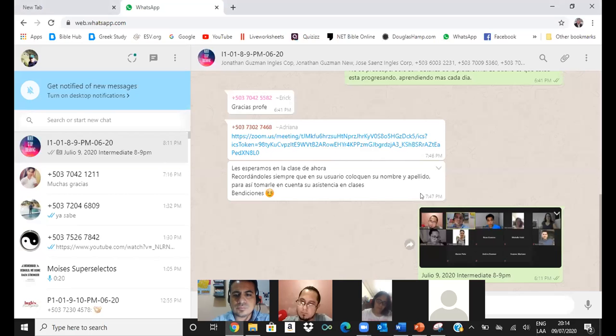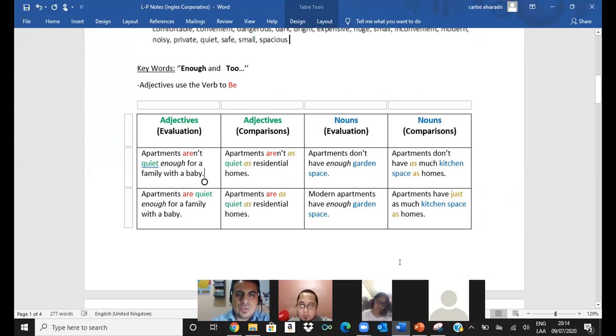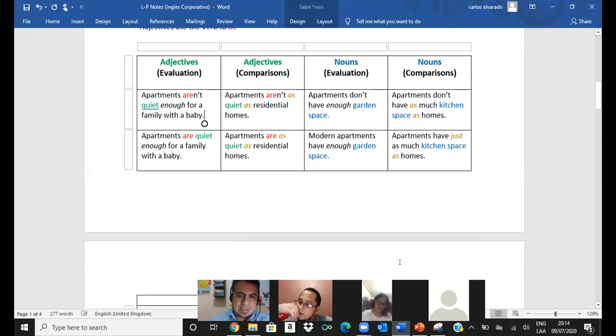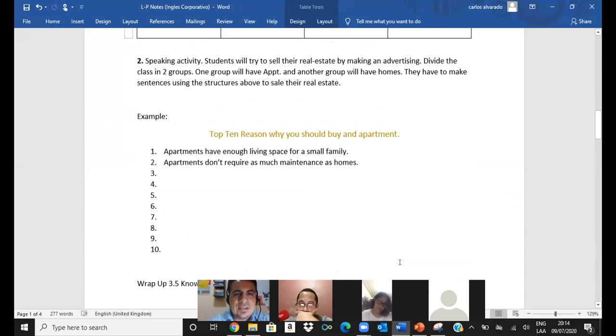Okay. So we're going to do an activity. Let me share with you my screen and let me tell you what we're going to do. Okay, the activity that we're going to do is nos vamos a dividir en dos grupos. Toda la clase, grupo A, grupo B. No vamos a hacer grupos de dos o tres como siempre, sino dos grupos en toda la clase, okay? The activity dice, students will try to sell their real estate by making an advertising, okay?